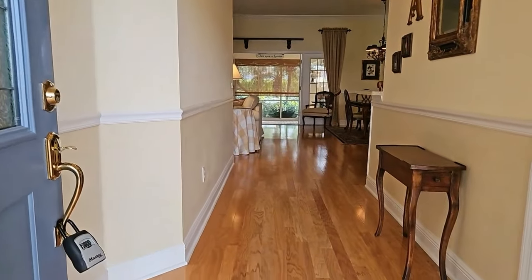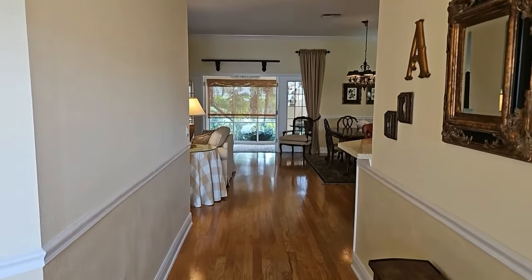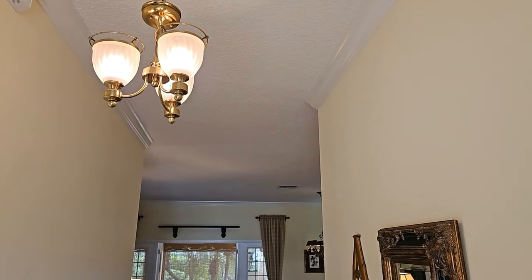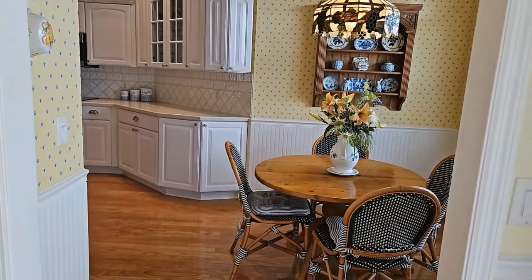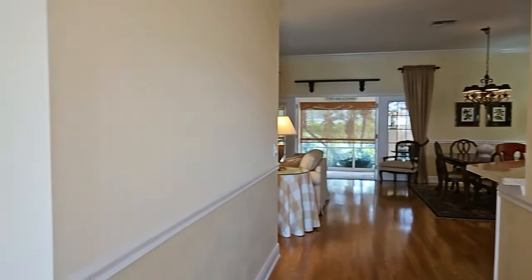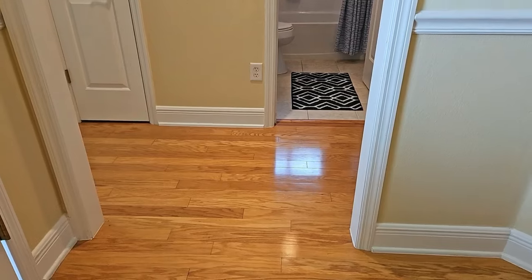The first thing I noticed standing here in the foyer area is the beautiful wood floors, very high ceilings with knockdown texture, extra wide crown molding. Off to the right, you will see a kitchen and dining area, and I will visit that area a little bit later, friends. Off to the left of the foyer area, you will see a guest quarter.